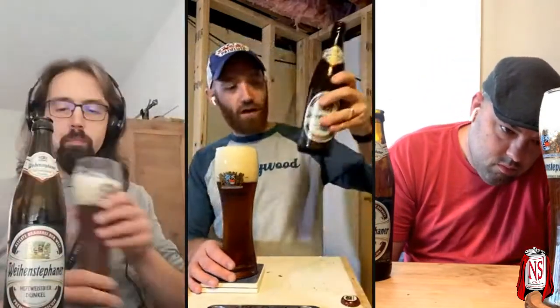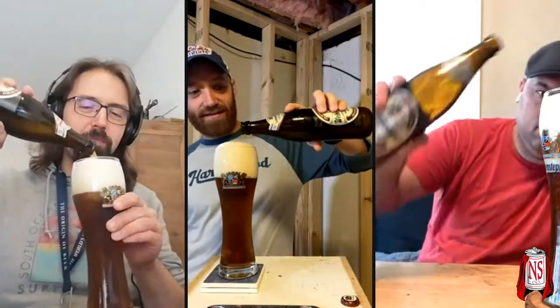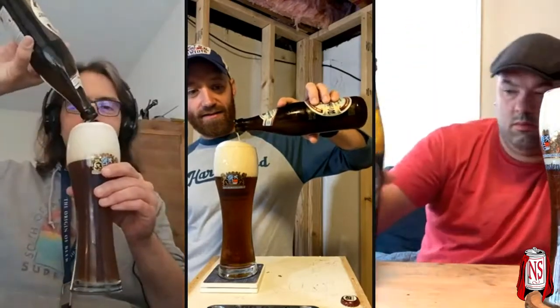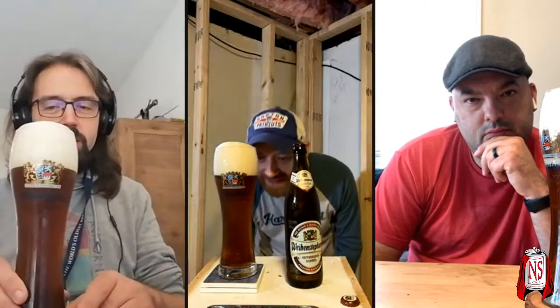I want to get all of it in there. I got just a little bit. Don't overflow. Look at that. I always want to have some room in a glass to have that area where you can smell the beer. Yeah, that would have been smart, but when it comes to this beer in this glass, this is what you want.